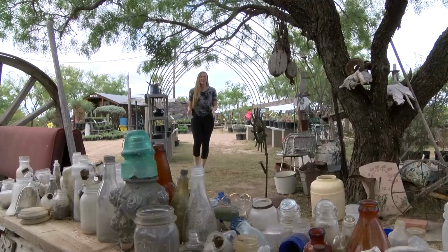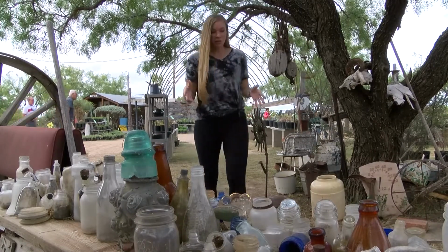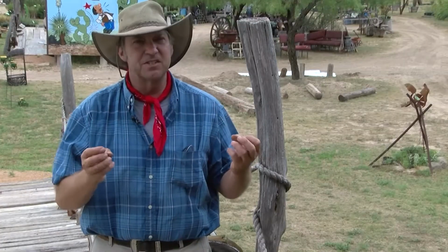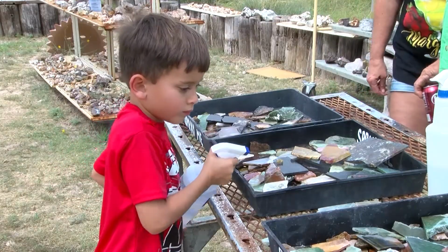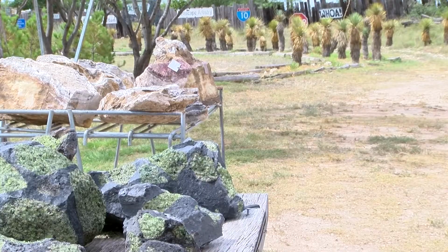For Cactus Mike, Cactus Town is more than just plants, rocks, and antiques. It's a place for curiosity and creativity. One of the biggest things is to let their wonders fly. Let their imagination go, because we're supposed to dream and we're supposed to create. And so I think if somebody gets a spark of inspiration from what they see here, that's really what I'd like for them to take away.